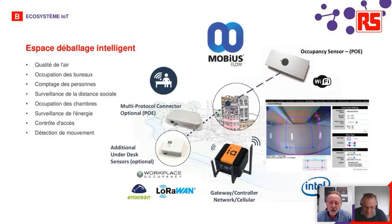Okay, so let me unpack this a little bit, and let me give you an understanding of what I'm talking about here. This is a very typical office application for us, and we do this a lot, and we'll come on to some use cases where you understand this. But this is the architecture of what I'm talking about here. The under desk sensors themselves, which we've sold an awful lot of.